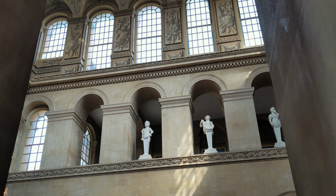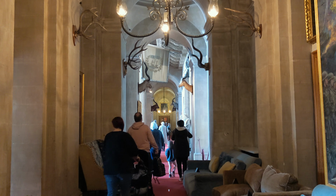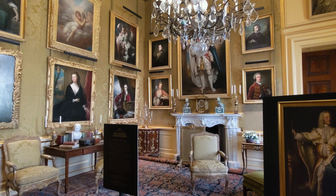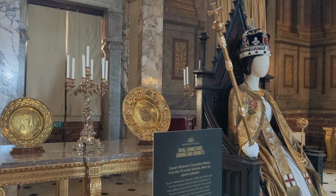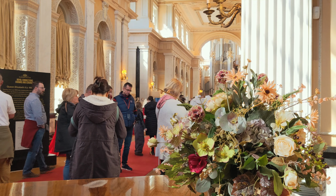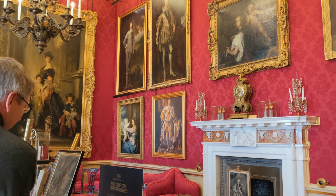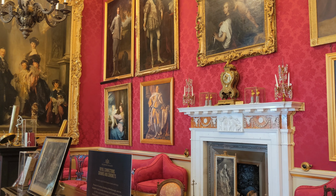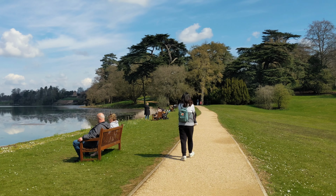The palace was built in the early 18th century and is a masterpiece of Baroque architecture. It was commissioned by John Churchill, the first Duke of Marlborough, as a reward for his victory over the French at the Battle of Blenheim in 1704. The palace was designed by Sir John Vanbrugh and Nicholas Hawksmoor, two of the most prominent architects of that time, and it took over 20 years to complete.